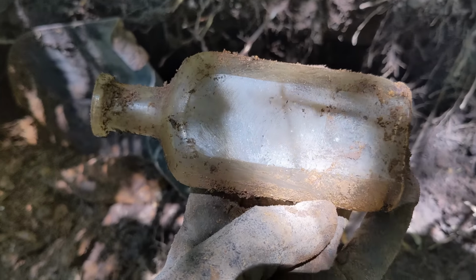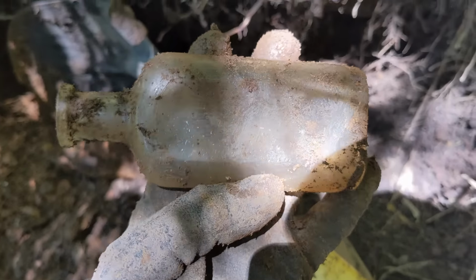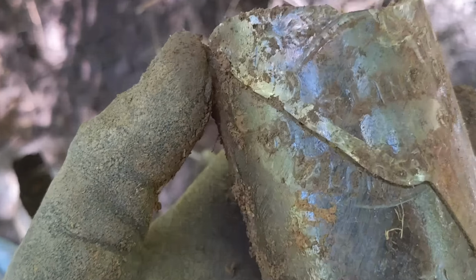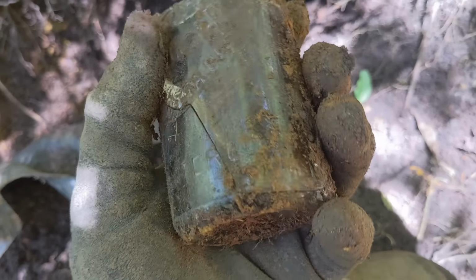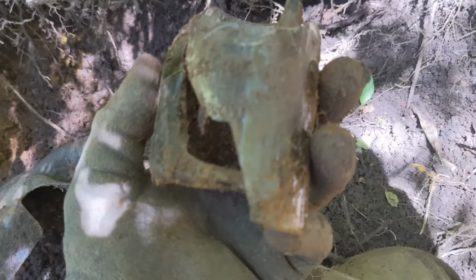Another wee bottle hiding down there. Oh, it's a medicine. It would have had a paper label. It is unembossed. Nice looking medicine though. Nice and old. That one hurts right there. Y'all, that would have been a Pepsi Cola Bottling Company, Valdosta, Georgia. Oh, that hurts. That is beat up. Dang it, man. That is so sad. Maybe one day.